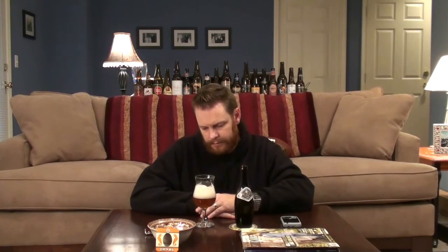Yeah, I mean, that effervescence is really kind of helping facilitate all of those flavors. It really kind of bites your tongue as it goes down. I still think to this day this is probably one of the better Trappist beers out there, though you know what? I haven't had one yet that I don't like.